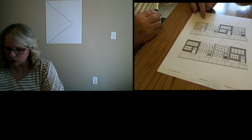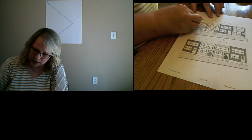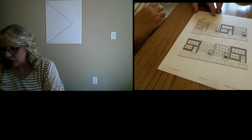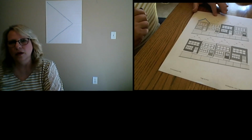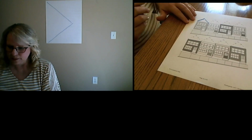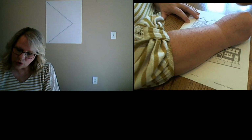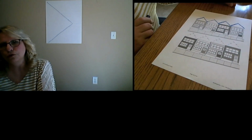I can start at the star on the top, and I can draw my line diagonally to the top of the house. On the other side, start at the star again and draw my line diagonally to the other side of the house. Can you draw diagonal lines on the tops of your houses, making roofs for each house? Do that with me now. Draw diagonal lines starting at the star and going to the top of the roof.